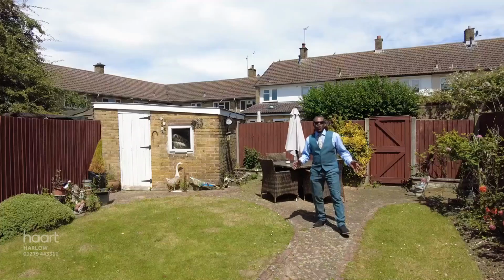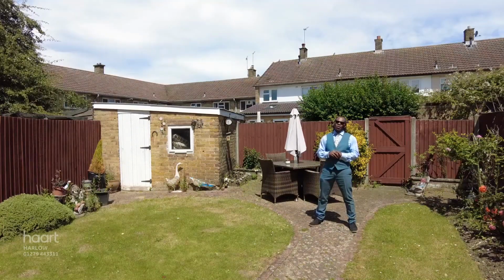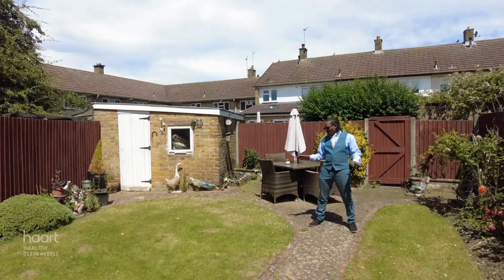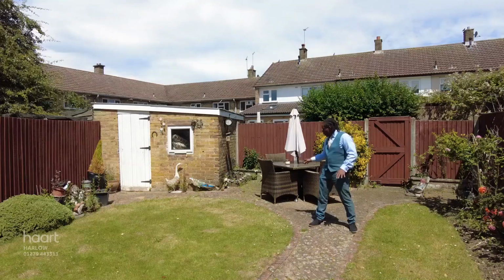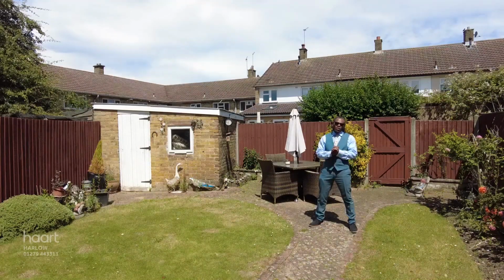Like to finish the tour here in the rear garden. As you can see, if you were as impressed as I was when I saw this home, I think it's got some great spaces inside, some great potential. It's a beautiful garden with the patio area, the lawn, you've got a little shed there as well. This ticks a lot of boxes for a lot of people.